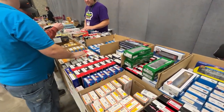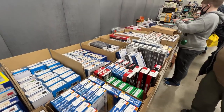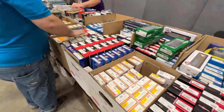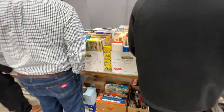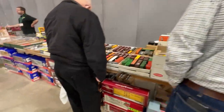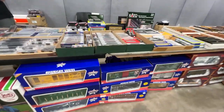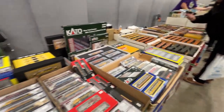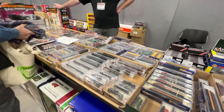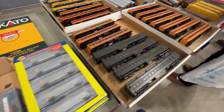This is the Summerfields Trains and Hobby booth, and it's one of my favorites at the show, primarily because I love supporting that hobby shop. It's just northeast, or northwest of Milwaukee, excuse me, and they always have some great prices and a great selection of used items. And in my opinion, they had at their booth one of the best items in the show, which you will see shortly. They had a great selection of N-gauge and HO-gauge equipment, quite a few passenger cars, and some really nice sets to go along with it.